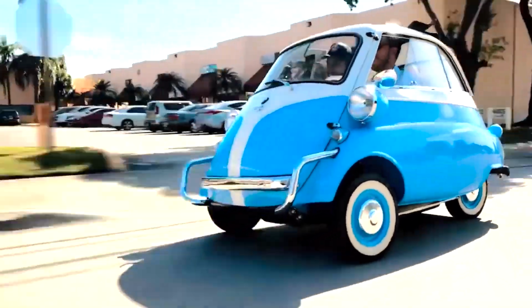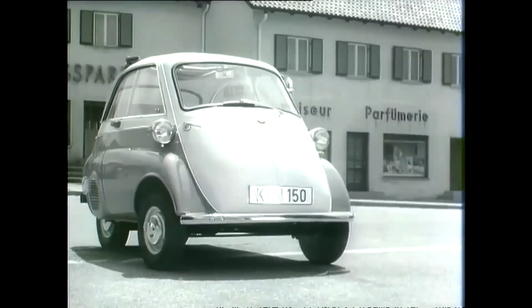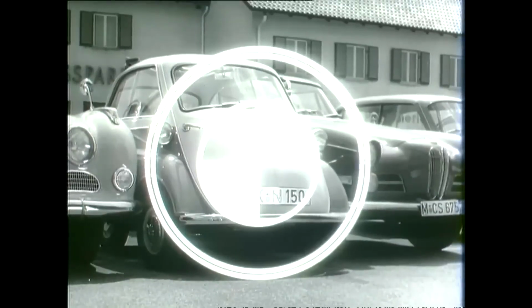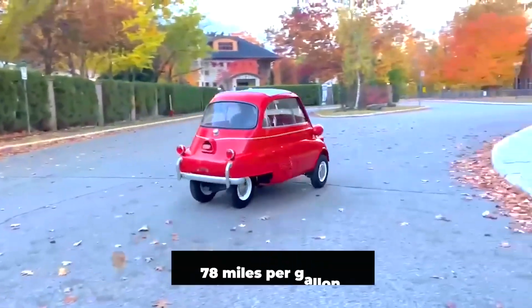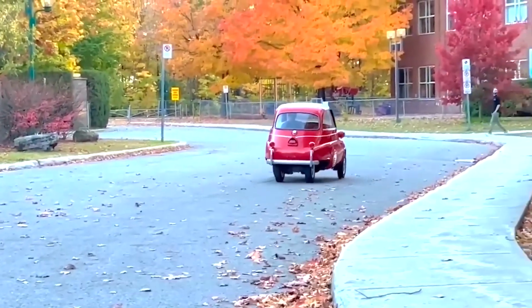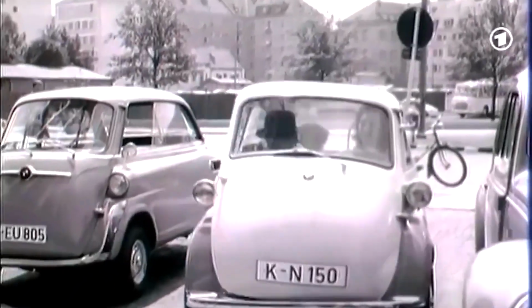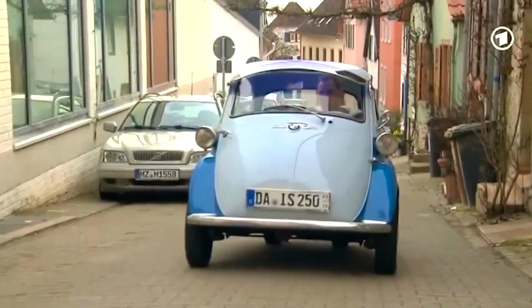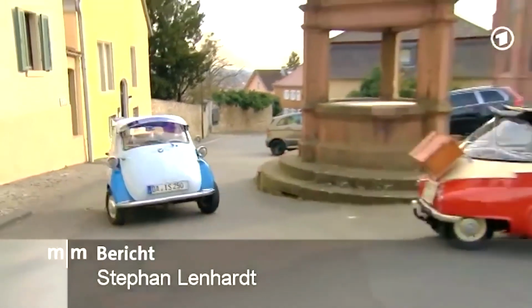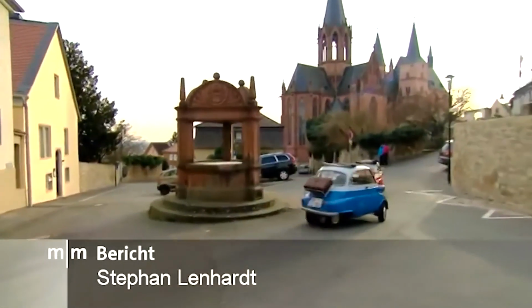yet ingenious safety feature. In 1955, it became the world's first mass-produced car to achieve an impressive fuel consumption rate of just 3 liters per 100 kilometers. This breakthrough captured the attention of the world, and the Isetta quickly soared to success, becoming the best-selling single-cylinder car globally, with over 250,000 units sold.